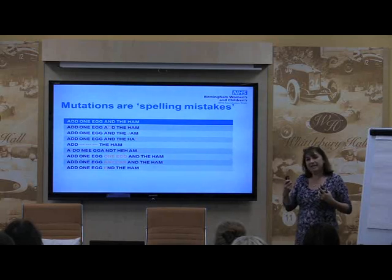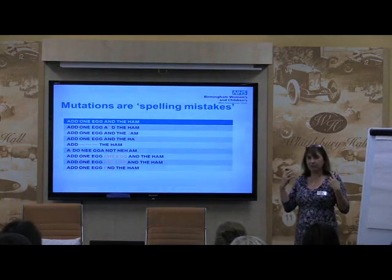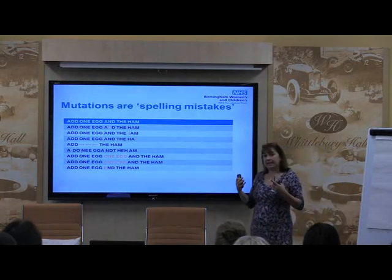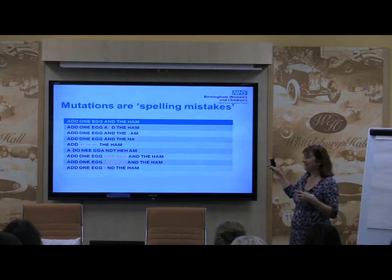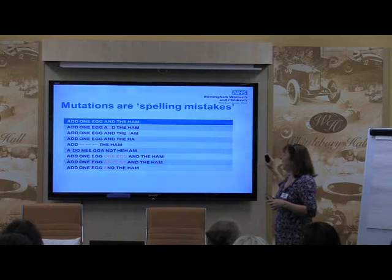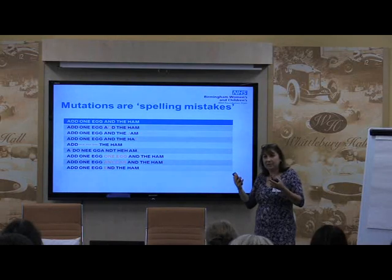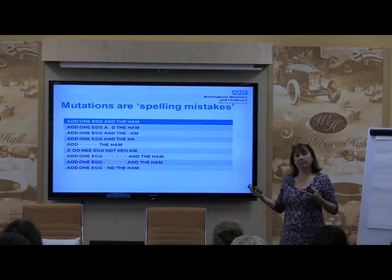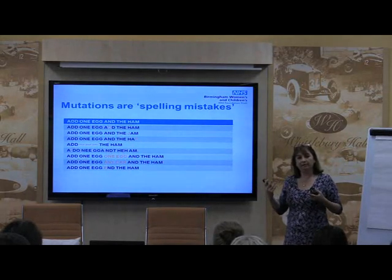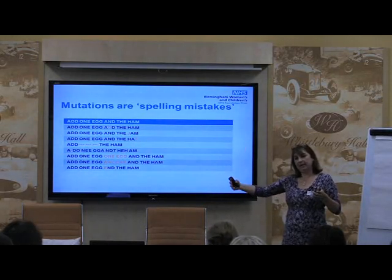And so we think of mutations or alterations as spelling mistakes. And this is my recipe for a quiche that I might have done with some of you, because I've realised that this works well, I think. So to make a quiche, I have to add 1 egg and the ham. It's a ham quiche. And then you can get lots and lots of different variations in that spelling. You can have spelling mistakes all along it. So another one might be add 1 egg, add the ham. Now that's just a normal variation. You do exactly the right thing. So at the end of making my quiche, I get my quiche.